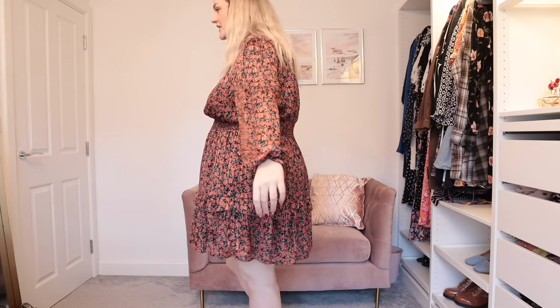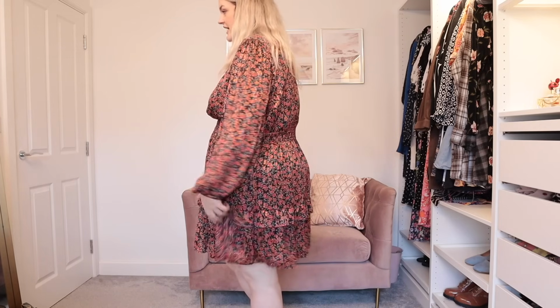So yeah, it's definitely a really cute dress. I just think for my preference at the moment, it's not quite there. But again, I'm impressed with the quality, I'm impressed with the fit, I'm impressed with the price. So yeah, I'm really enjoying everything so far. It's just not quite what I'm looking for in terms of preference right now.